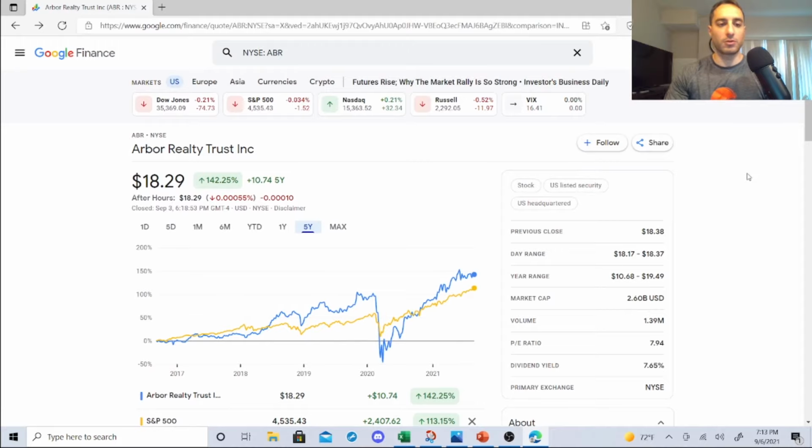Now this is like a unicorn stock. I mean, it's beating the S&P in the past 5 years. It's increasing its dividend, and it's a mortgage-backed real estate investment trust. Mortgage-backed REITs don't do very well against the S&P, and they don't normally increase their dividends. They're kind of iffy, but this one is unique, and it's less than $20.